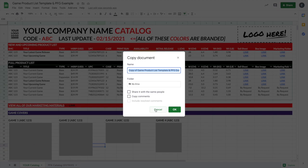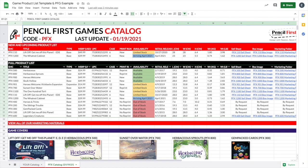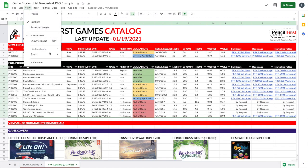Now, for folks looking at this, if you're a publisher, a distributor, or a retailer, and there's something missing, something you think should be added, or something that's confusing, I certainly welcome the feedback. I'm not saying this is perfect, but if you were like me and literally just listed the names of your games in an email, this is a step up from that. So, all right, back to the Pencil First Games catalog. Let me go back to full screen here.